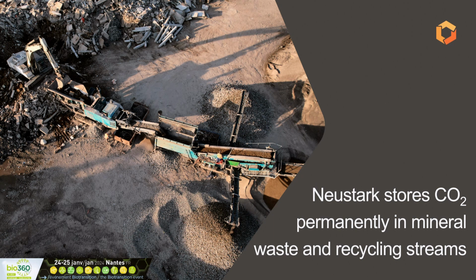And a remark for these IBAs, another advantage besides CO2 storage is the better stabilization of pollutants in these IBAs, so mainly of heavy metals, because we fill up the pores with calcium carbonate, with limestone. These heavy metals are better bound in these aggregates and can better be used in concrete or in road construction.